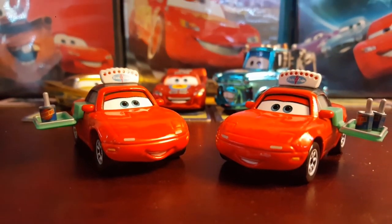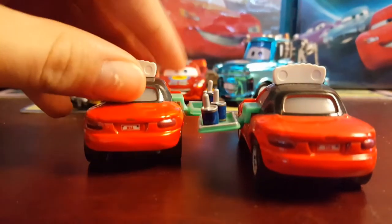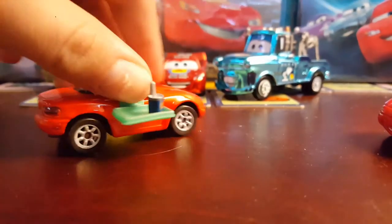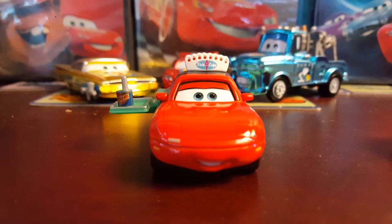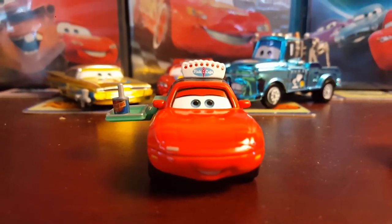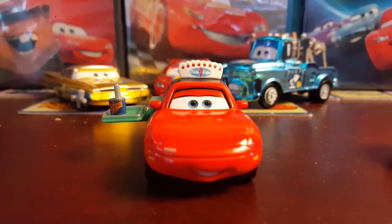But anyways, let's get into the review of Mia and Tia. So first, let's see who is who. Okay, so this one's Mia, this one's Tia, so we'll do Mia first. Obviously, they're the same car, if we were speaking real life. They look like a Mazda Miata, maybe.